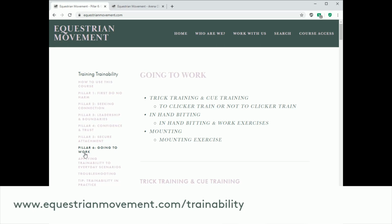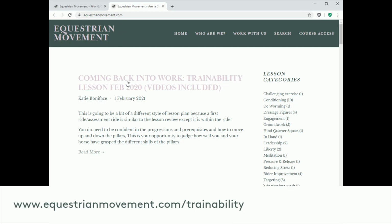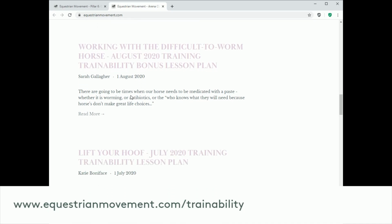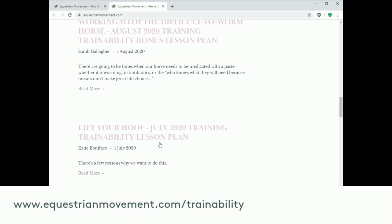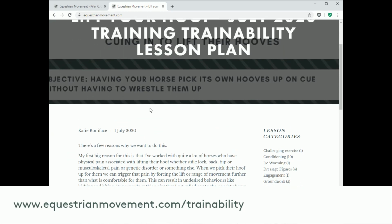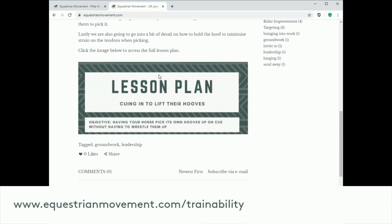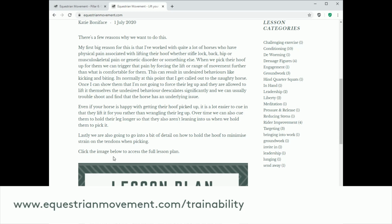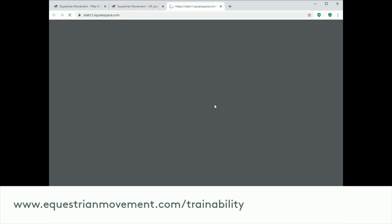So each month you get a lesson plan, and that lesson plan comes with a downloadable workbook. Let's see if we can find one to look at. Something that is actually in practice, because we do some theories as well. So it comes with a downloadable workbook, cueing your horse to lift their hoof up. So you get the full lesson plan.